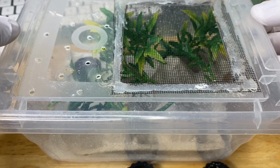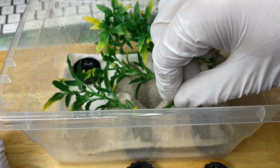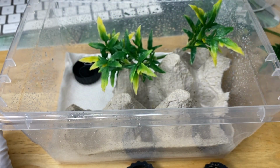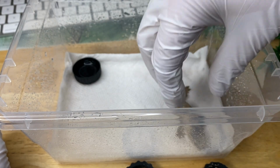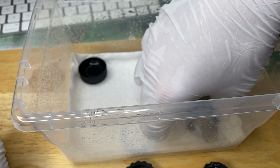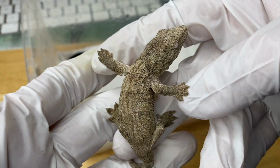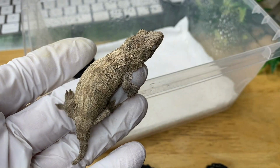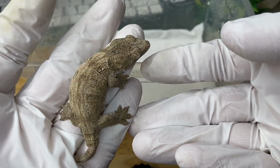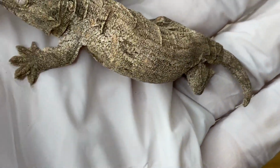Alright everyone, so now we're going to take a look at the baby leechies. They've grown a little bit, which is awesome, and I'm going to be rehousing them into the next size tub very soon because, as you can see from here, they're getting a bit bigger. Hello little baby. Look at that little chubster. Little finger gecko. Just wanted to show you. Getting nice and plump and some really cool pattern developing on them too.